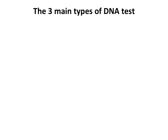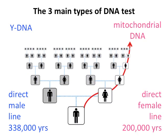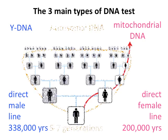So there are three main types of DNA test as a result of this. The Y DNA test: Y DNA is only passed from father to son. It's very useful for going back along the father, father, father line. It has a reach of over 200,000 years. And on the other side of the family tree, the mitochondrial DNA goes back along the mother, mother, mother line. Again, very useful for migration studies and looking at the way that humans have populated the planet.